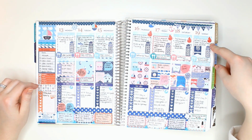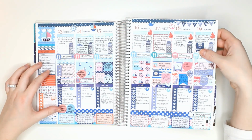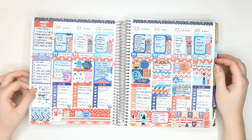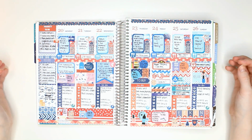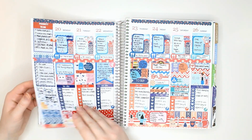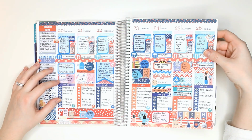This is when I was still doing all my fitness stuff in here, and I was tracking a lot in one planner and it was getting kind of overwhelming. This spread, I did a lot of red and blue again because I didn't have a huge sticker collection. I reused a lot of the same kits, so I ended up with quite a few nautical themes across July. But I really liked this one.